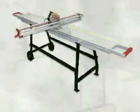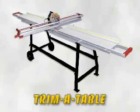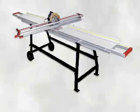Vanmark's exclusive recessed saw blade track allows cutting through material without cutting through the table. Whatever your cutting needs, your first all-purpose time-saving tool should be a Trema table.